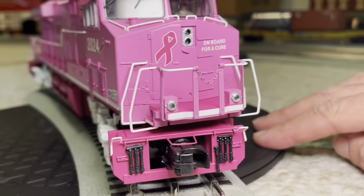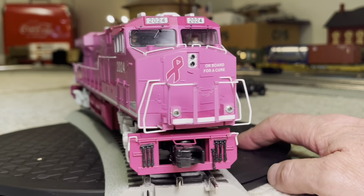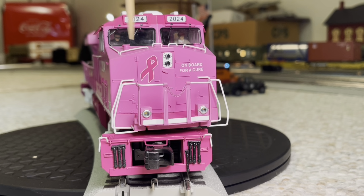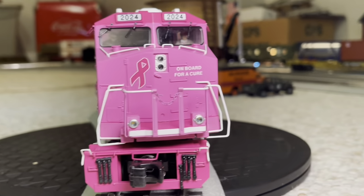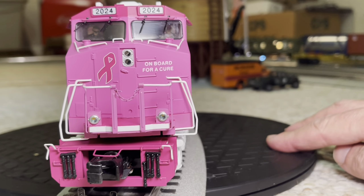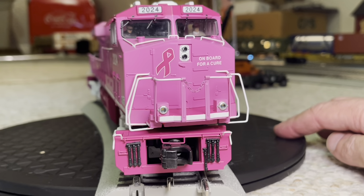And then, what do you guys think? We have up here, yeah, it's on the curved piece of track. No, the engine's not bent. You got your front lights on board for a cure. You got all your nice detailing. I could see it. I don't know if you could see it. Let me see the conductors in there a little bit. Beautiful painted conductors up in there. Got your front ditch lights.